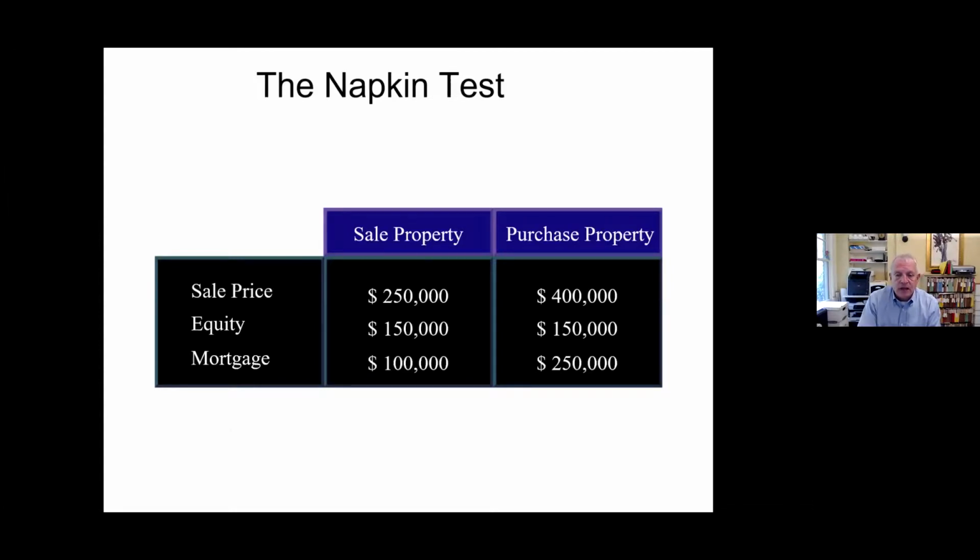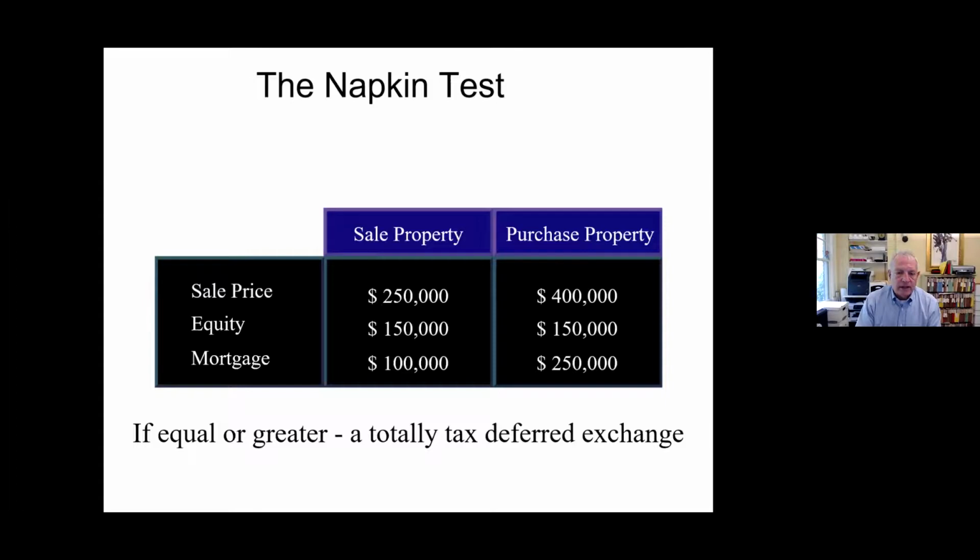In this case, it's 250. As long as you are equal or greater in the sales price, which is 250 to 400, and you spend the cash going forward, you'll be totally tax deferred. You'll be 100% tax deferred. And if y'all remember, the calculation on the tax liability on this transaction was looking like something on the order of $41,000. So this is a win. We sold for 250, we bought for 400, we put 150 in, and I will tell you from talking to many, many lenders, you put $150,000 down on a replacement property, getting a mortgage for 250 is easy to do, easy to do.